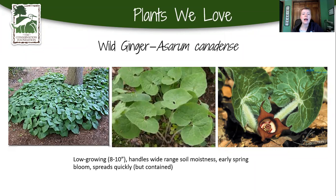But very, very pretty. If it dries out too much, they may wilt a little bit, but as soon as we get any bit of rain, they'll perk right back up again. So they spread quickly, but contained. I've got a patch in my yard. I planted maybe, I don't know, 2 or 3 little plants, and they've fully taken up this area, and other things will grow up in between them. But it really is a lovely plant.